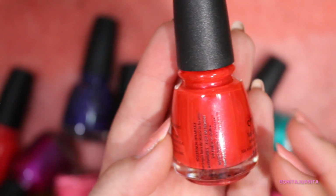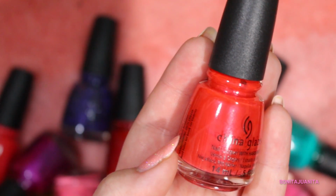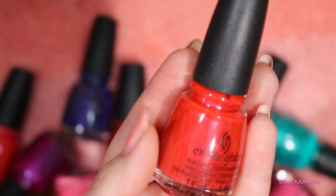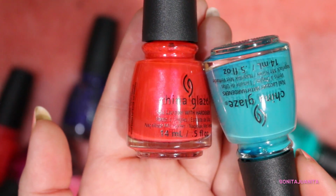This one is called Son of a Nutcracker, and it kind of goes in the same vein of those crimson red shimmers, but it's brighter, right? And I'm definitely keeping this one too because I really love the way this looks when paired with a teal. It's just a really cute vintage Christmas look that I love, so I'm definitely keeping this one too.